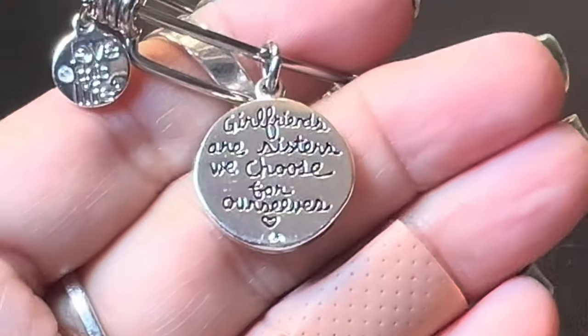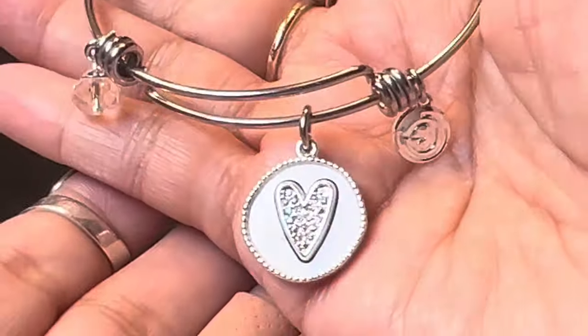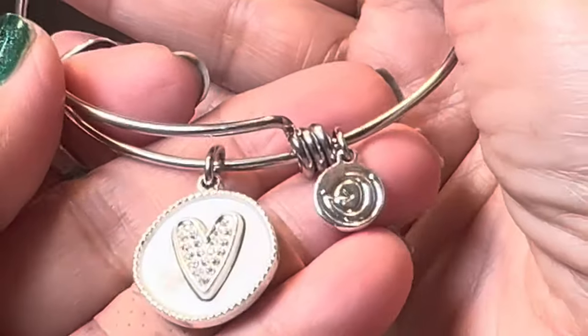Girlfriends are sisters we choose for ourselves. Oh, that is so cute and so true. So true. If you're lucky.